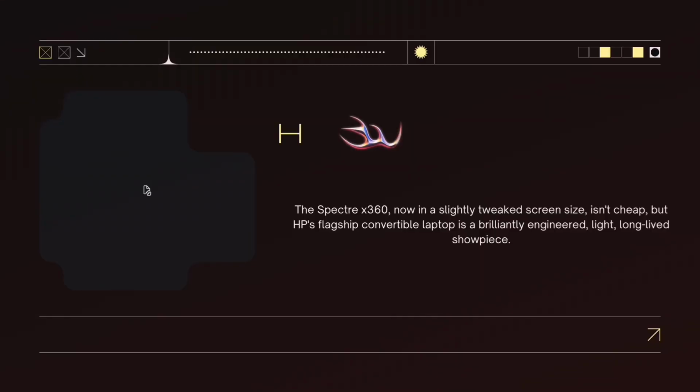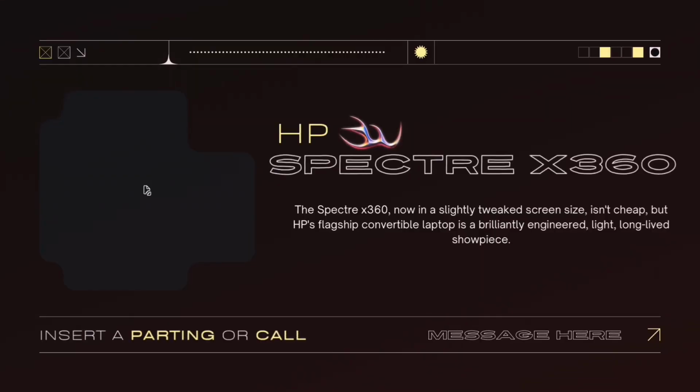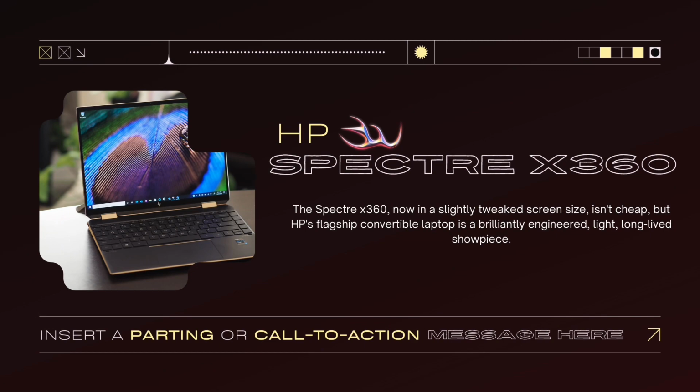So the next review should be the HP Spectre x360. This laptop was released in 2020, which is quite new. So the technology that it has applied to its gadgets is more and more fast and makes it convenient to the user.